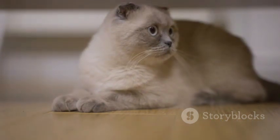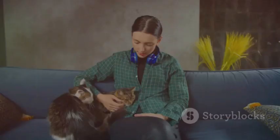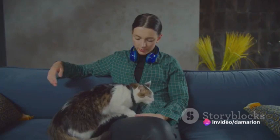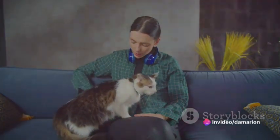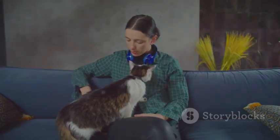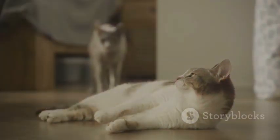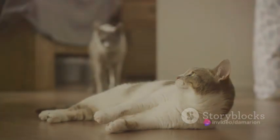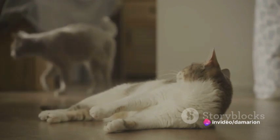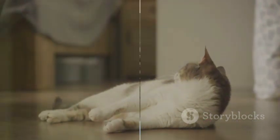It's about putting yourself in their paws, so to speak, and seeing the world from their perspective. By understanding these signals, we can start to communicate effectively with our feline friends. It's a fascinating journey into the mind of a cat, and it opens up a whole new level of interaction and bonding. So the next time your cat meows at you or rubs against your leg, take a moment to understand what they're trying to say. You might be surprised by how much they're actually communicating.